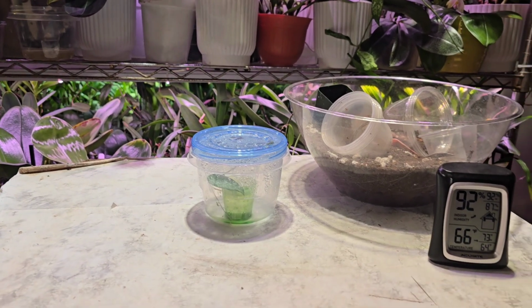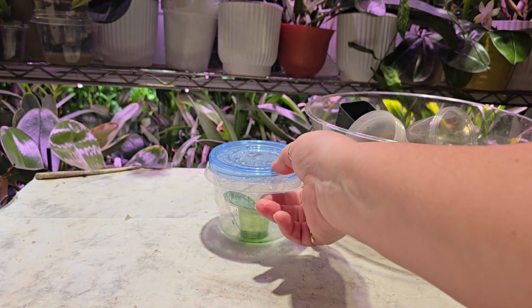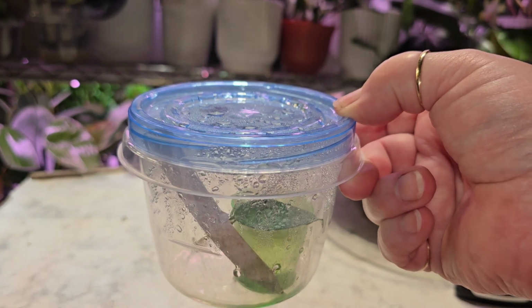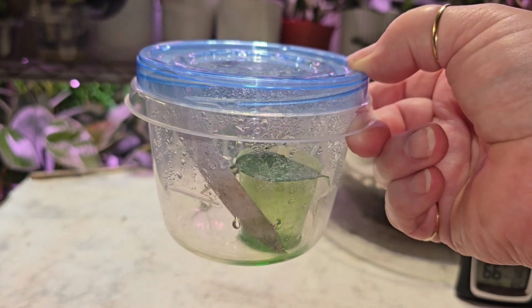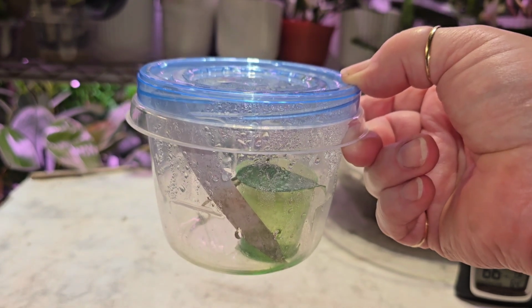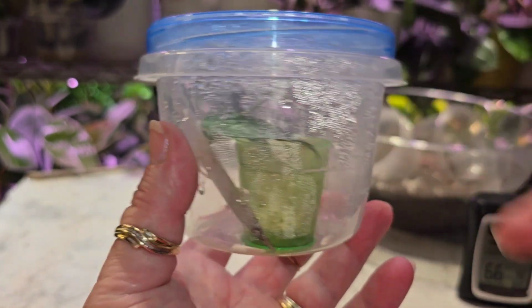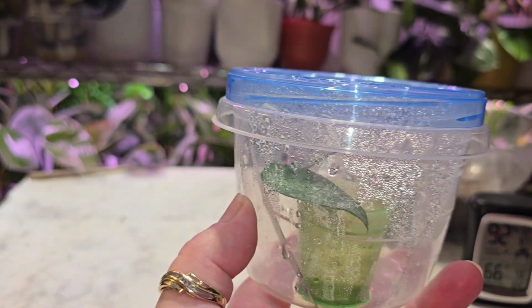Alrighty, we are back. Now, do you remember I showed you the cute little trick about putting a Hoya cutting in a completely airtight container and what would happen? Sometimes you need to do this if a Hoya is being stubborn and doesn't want to root for you. This particular cutting I had for 3 months and it wasn't doing anything. And I was like, well, I've got to do something because I've got to get this little guy to pop some roots so that I can get it potted up. And I didn't want to lose this one. This one's really, really pretty.